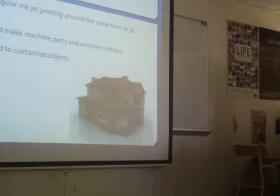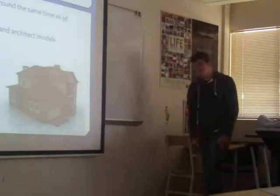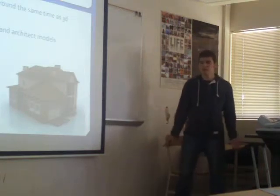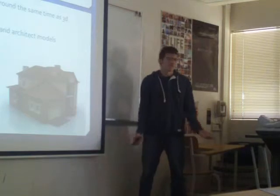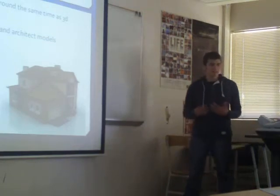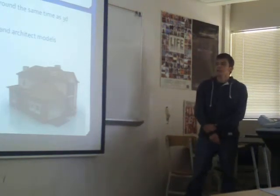All right, basically some of the history of 3D printing was that it's been around since regular inkjet printing, but nobody really found any real uses. They only thought like architect, like they could probably print this out, but they didn't think movable arm, nothing like that, because it wasn't that advanced at the time. Like I said, only gears and stuff like that.